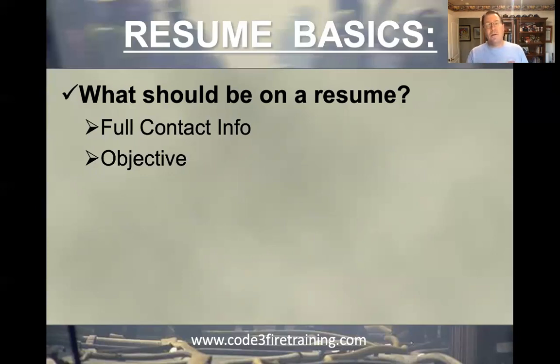And again, I talked earlier in episode 34 about having a professional email address, like Steve.Prziborowski at whatever, something professional. I'm a fan of putting an objective right below the contact information. Objective: to become a firefighter for the Fremont Fire Department. Simple, one line, but show some love for that department. And if you're testing with Hayward next week, write to become a firefighter for the City of Hayward Fire Department. It's nice to personalize a resume to show that you're not just giving out the same resume everywhere.